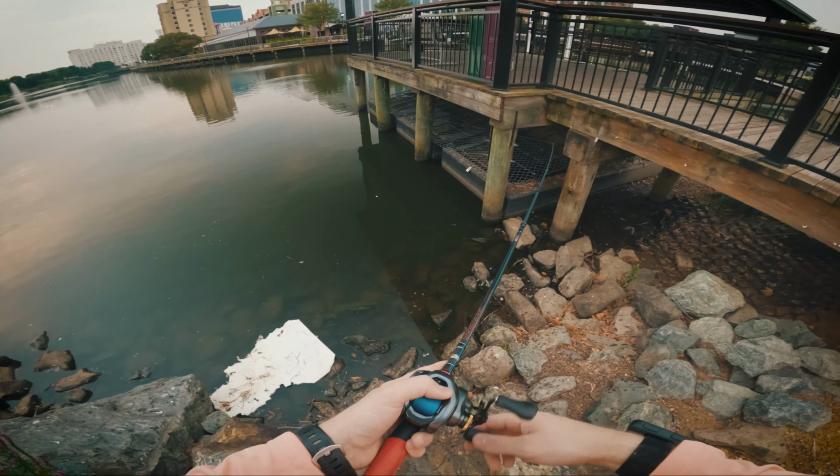There's one. Okay. I'll try to get you. Oh man. All right, it's bass number 6. Oh man, these suckers, they're not fighting until they get on the land. Freaking weirdos.